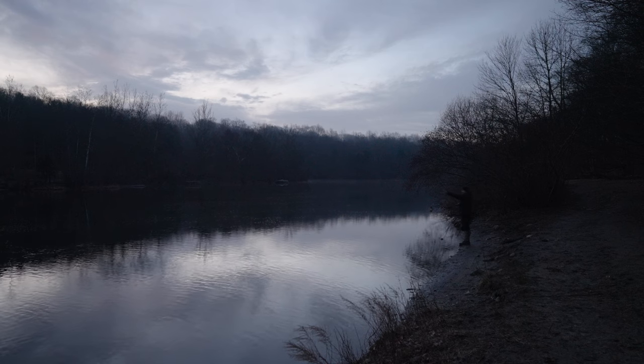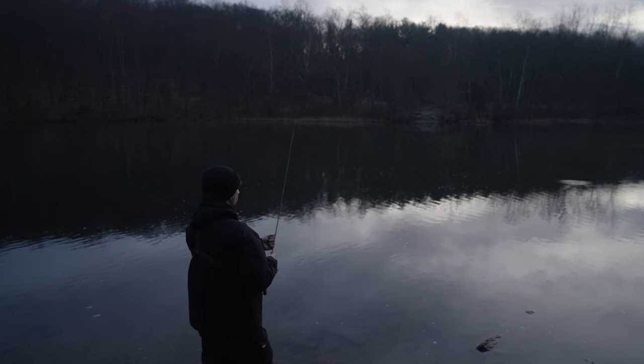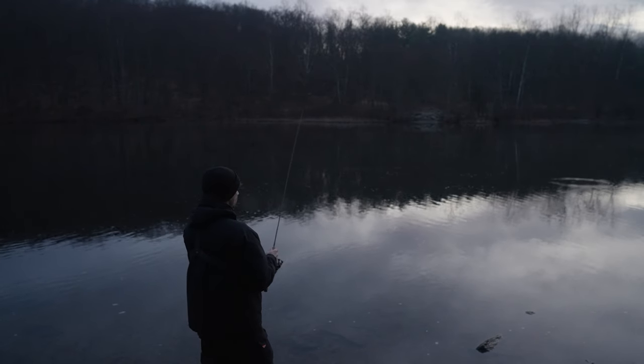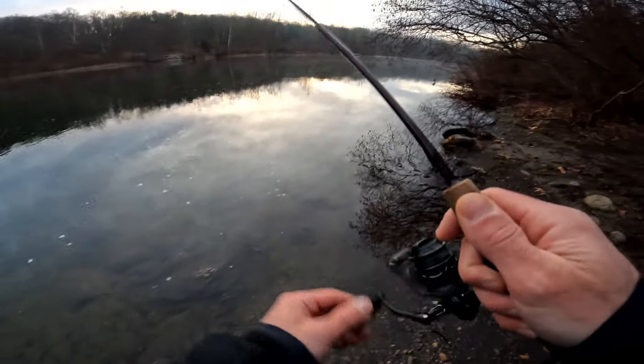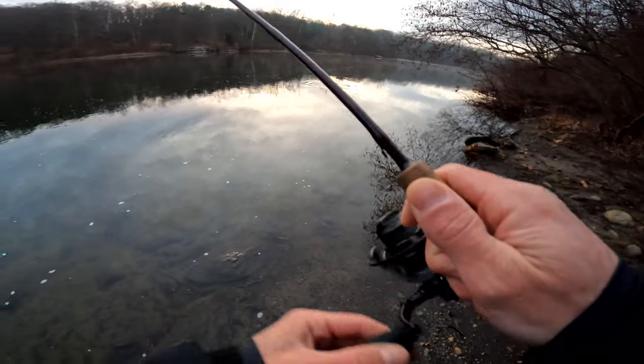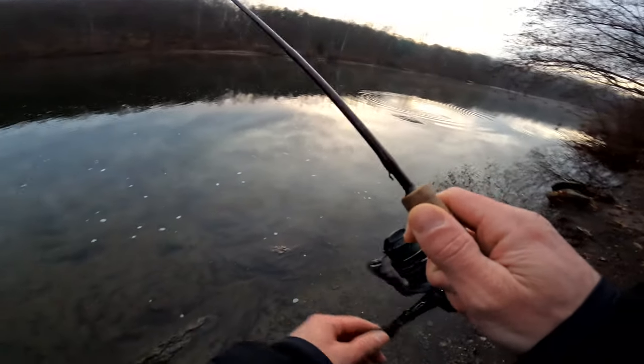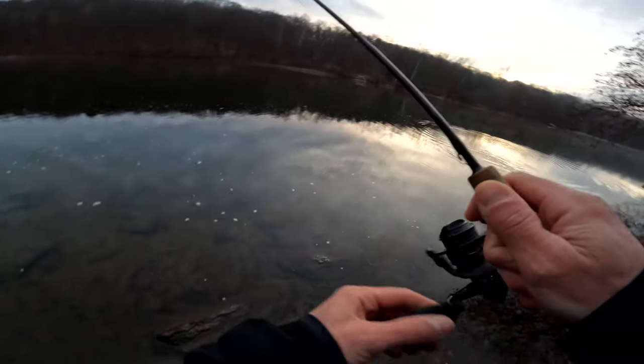We got some deer moving out here in the distance. So we aren't by ourselves, but just me and nature. Ooh, got one. Got one. Nice. I was focusing on the coyotes back there. Caught a fish.